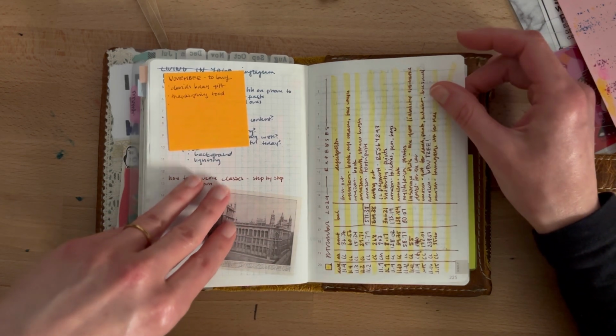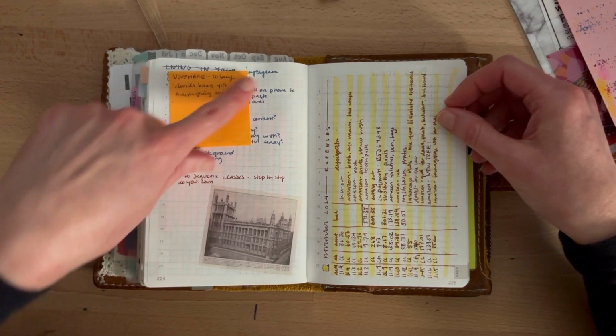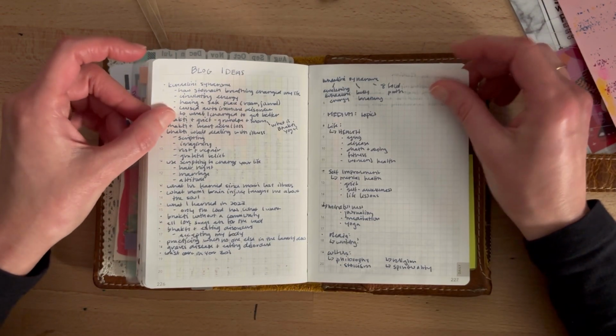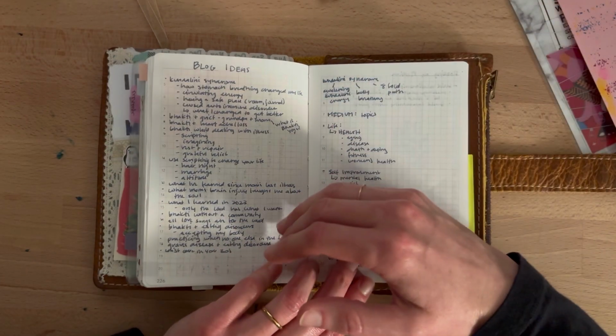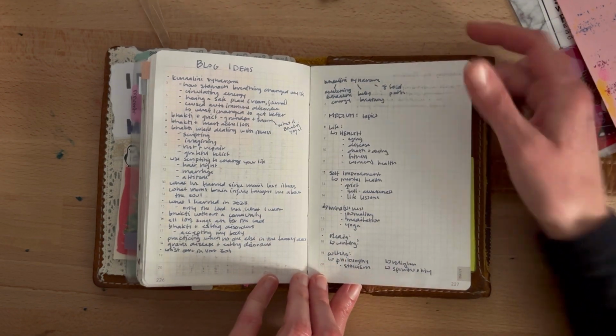This was the November expense tracker because, again, this page was just blank. I was going to do an Instagram thing here and I didn't, so I just filled this in later so that I could use it. When you get the smaller core version, you have a limited number of pages in the back, so I tried to use all the pages that I could. I didn't want to leave blank stuff in the back.